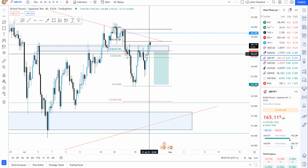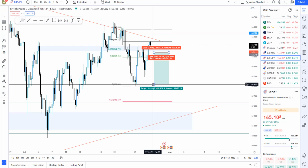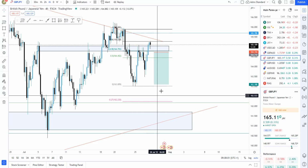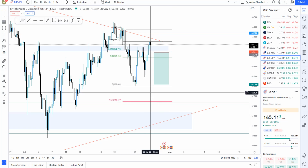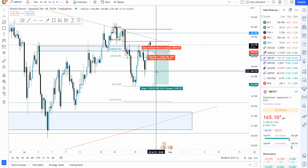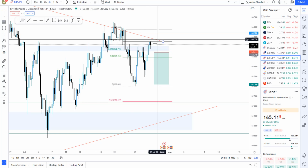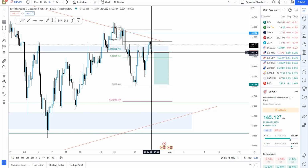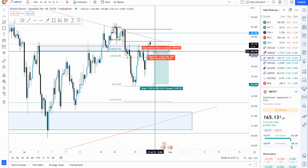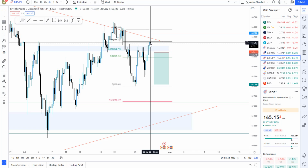So the rules I had were to hold my take profit target down here. That's where I was going to close one of my trades and leave the other one to run to hit the 27 extension. But it turns out that the market just reversed and it took me out at break even, so I didn't make a loss. And then it just went higher this morning and it is hovering around here.